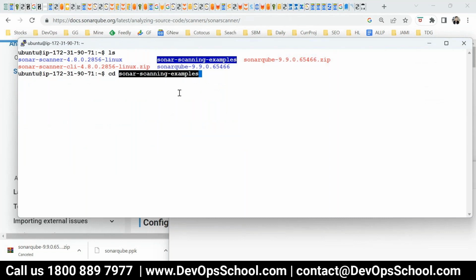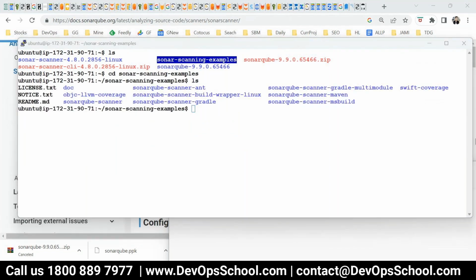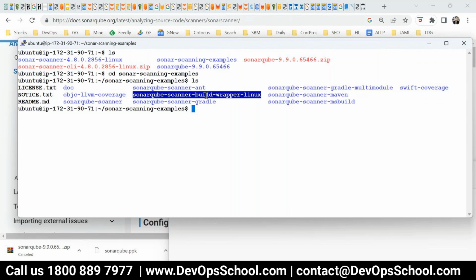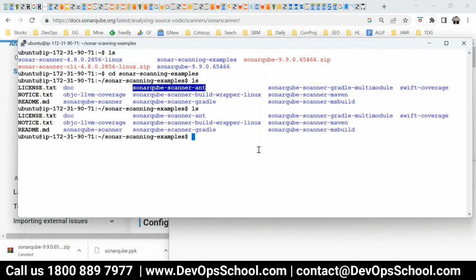Inside that, if you look at it, there are different types of projects. So Maven based project, MSBuild project, Gradle based project. Here also we have command line based projects, Ant based projects. So many projects we have. All these things you need to know. Actually, you need to learn what is Maven, what is MSBuild, what is Ant, what is Gradle. I think I need to check the agenda. Maybe I'll teach you Maven and Gradle in this session, in this workshop. Okay, so let's go for one of the projects.